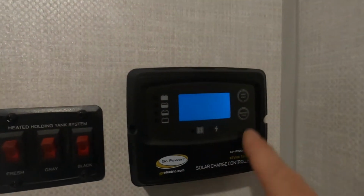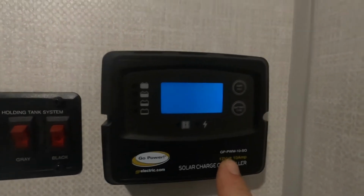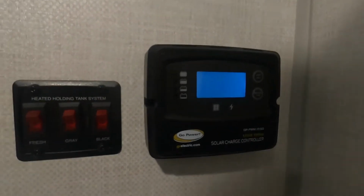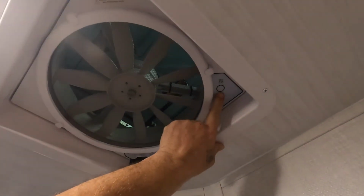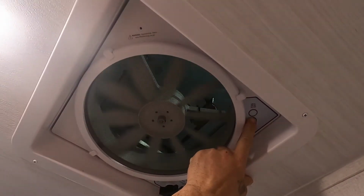And this is your solar control panel. All this does is keep your solar panel from overcharging your batteries. So this controls that for you. I'll send you a separate video from GP Electric on these. Do you have a hand crank open? Exhaust vent in here. There it goes. Take that off.